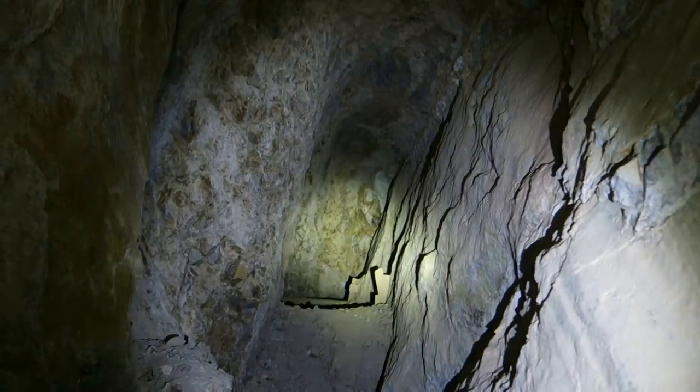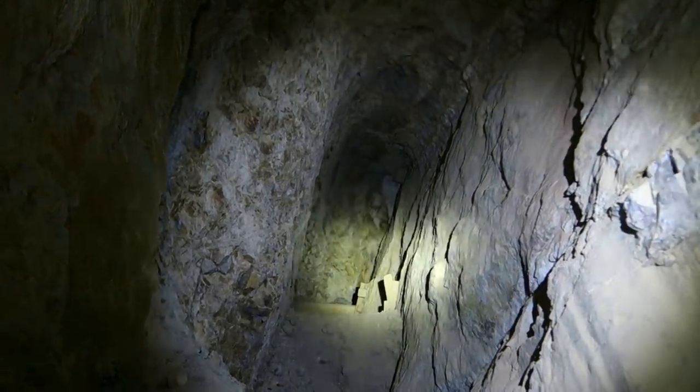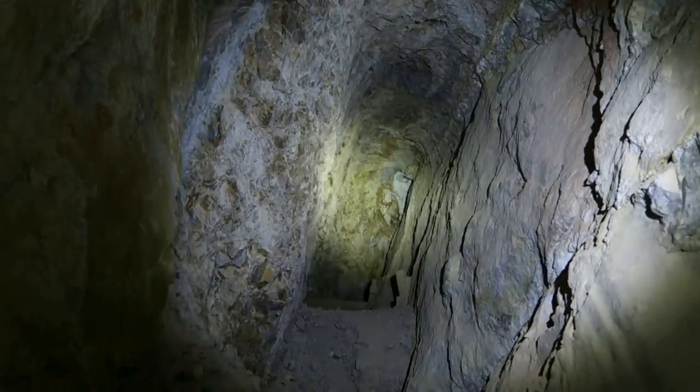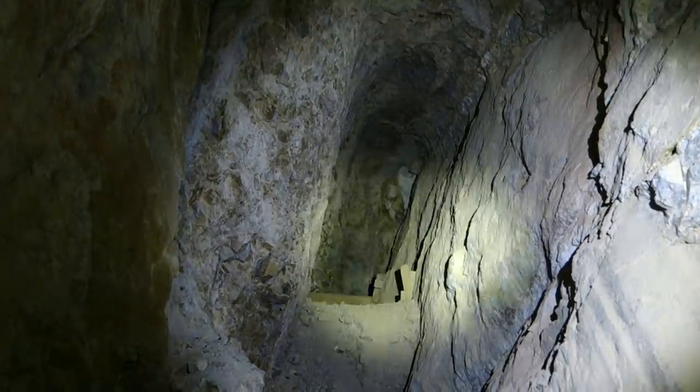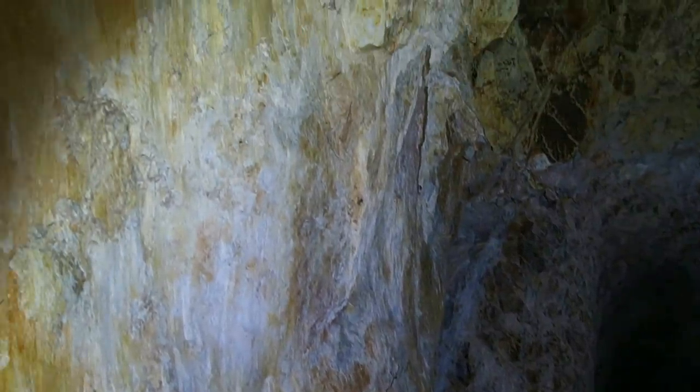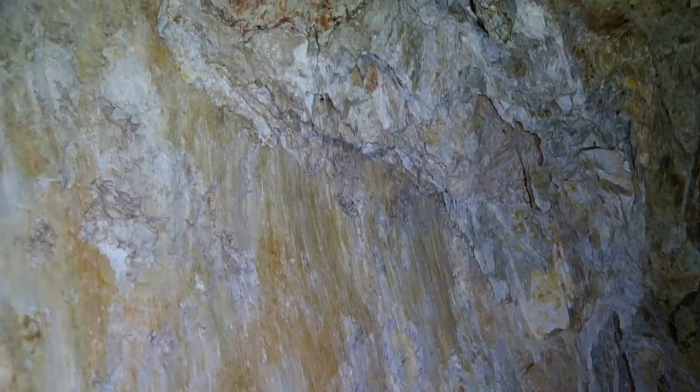Looking straight ahead, that's where those ore chutes are dropping down right there. They were looked up on the first side direction we went down, right there. At least one of them anyway. So I don't really like the ground here, so I'm gonna get out and head down the next drift.